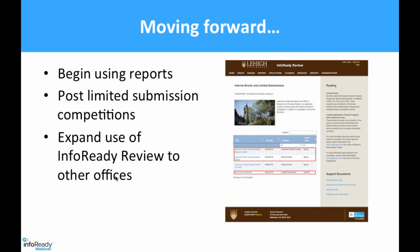We have some questions here. Let's dive right in. So, Ellen, it looks like this is a 2-part question. Part 1, when you compare using InfoReady Review to your old methods, what have been the time savings you found, or the biggest differences?